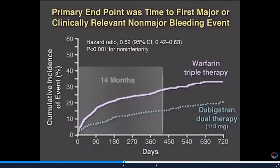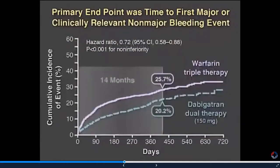The rate of major or clinically relevant non-major bleeding was 15.4% in patients receiving 110 milligram dabigatran dual therapy, as compared with 26.9% in patients receiving warfarin triple therapy. Similarly, the rate of major or clinically relevant non-major bleeding was significantly lower in patients receiving 150 milligram dabigatran dual therapy than in those receiving warfarin triple therapy.